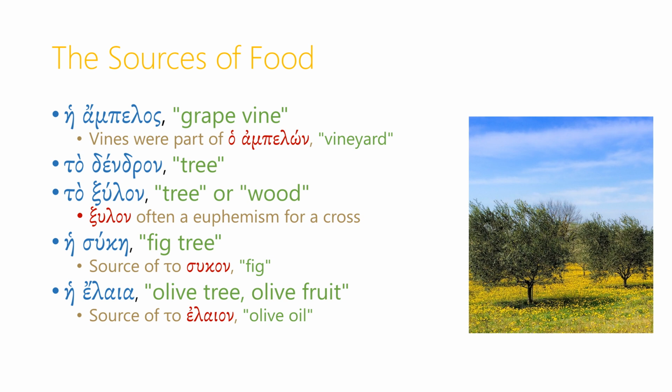And I think that's in part because the product of the olive tree isn't actually the fruit. The product is the olive oil. Remember, people aren't eating olives as fruit. They're using olives to produce olive oil. And so the neuter form, ta elayon, means olive oil.